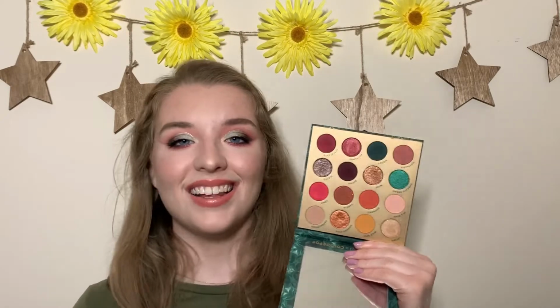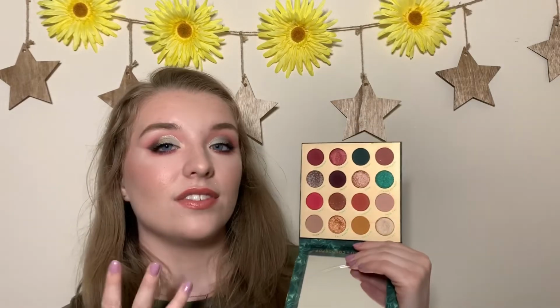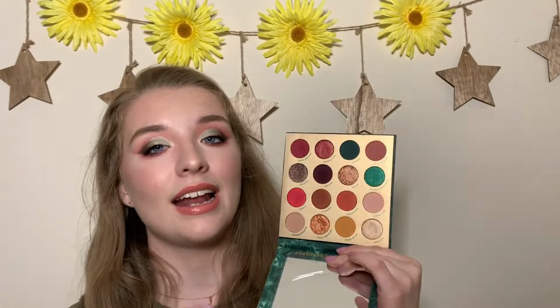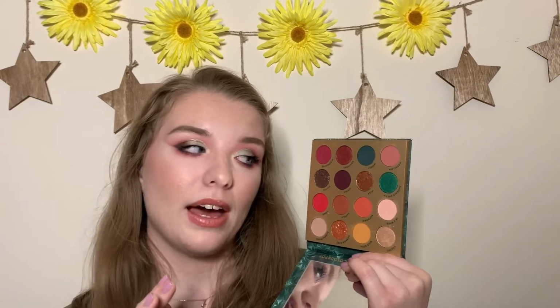You guys, I lusted after this palette for months, and I can safely say that I am not let down by it. I love the color story. There are a couple shades that are like meh, but I'll get more into that in my haul update video. But yeah, it's just a stunning palette. I've had so much fun playing with these color combos. I just think Karen did an absolutely amazing job on this palette, and I love it. I love it a lot.